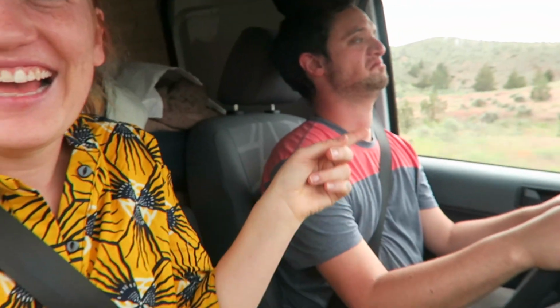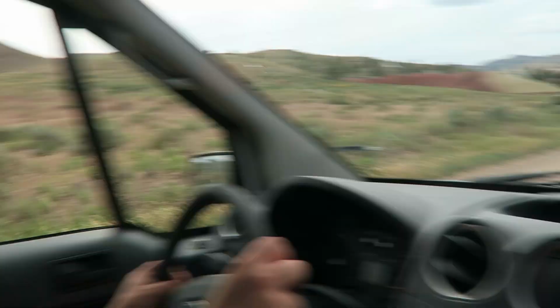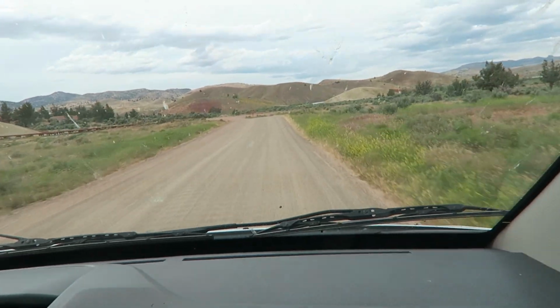Can you hear our van rattling? It's not bumpy, it's just gravel. There's ridges, like ruffles. Yeah, you're right, there are ridges. What was that? No speeding. No speeding, yeah. Said no dust.